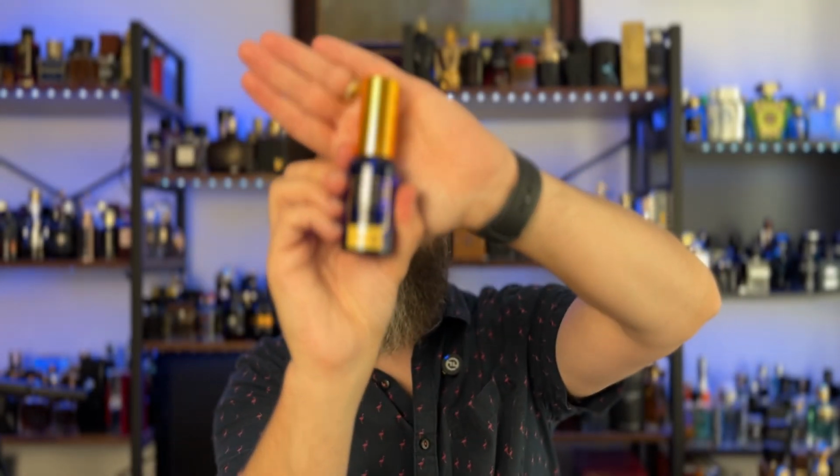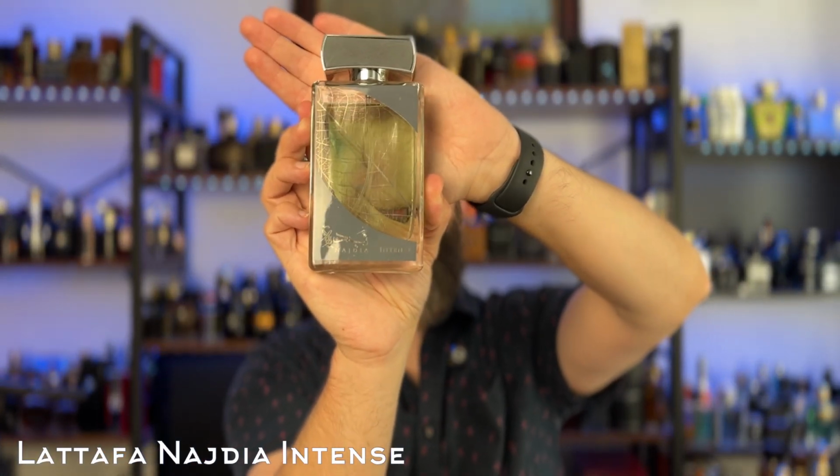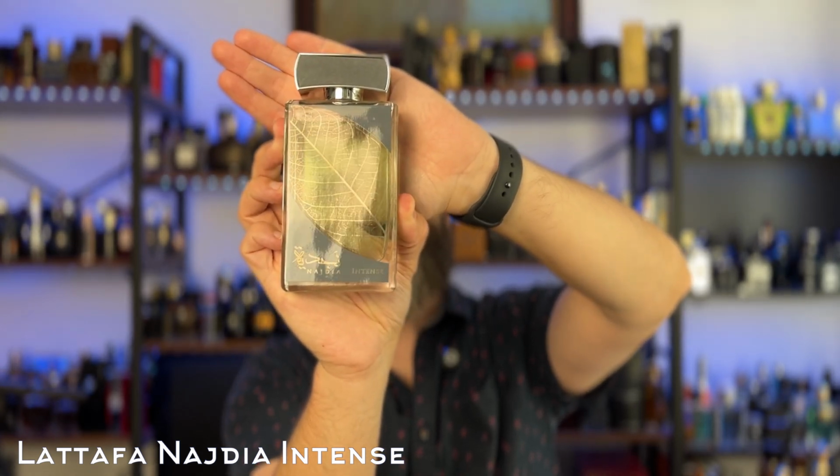So anyway, Generic Perfumes, Virgin Island Water, really, really good stuff. Next up, we've got a pretty new release from Lattafa, Najdia Intense. And rather than being some variation on Ultramarine, which is what I think the original Najdia was, this is actually a Le Beau Paradise Garden dupe. And it's a really good one.